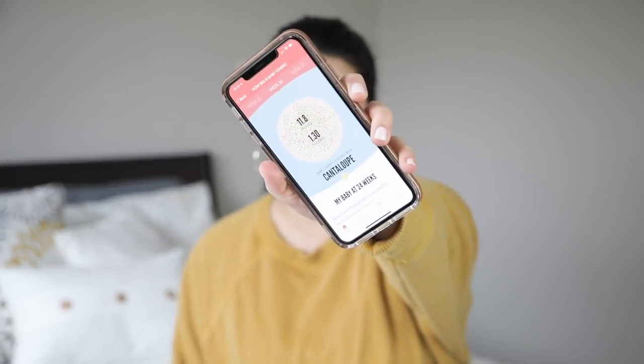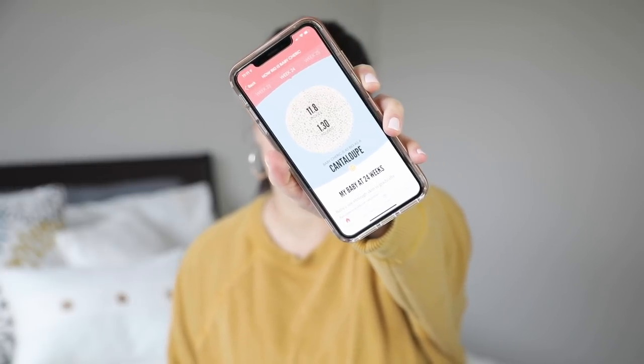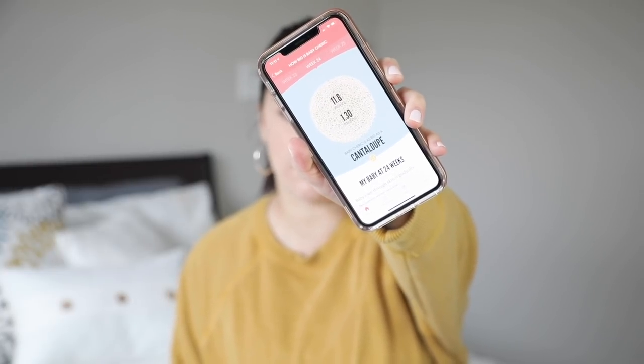So jumping right into it, I am 24 weeks and 3 days, I think. And the baby is the size of a cantaloupe according to my bump app. This is the app I use, and a lot of people ask me about this app when I post on my Instagram. They're curious what app I'm using, and it is the bump app. I really enjoy this app, especially for the articles.